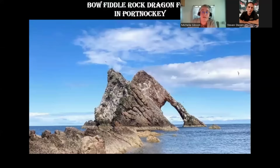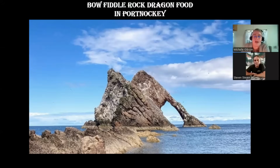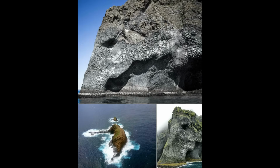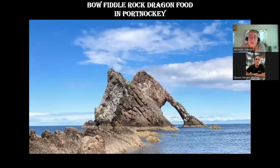So you sent me this one, Bow Fiddle Rock, Dragon Food, in Portknockie. This is about 20 miles up the coast. It kind of looks dragonish, doesn't it? I thought it looked like an elephant sitting on its side with a chunk bitten out of its back. Whatever it is, it looks like there's more to that story. It looks like it was alive by the looks of it. I think I can find some good photos of rock formations that look a lot like elephants, and I will see if I can get another view of this one that you sent me and compare it. But it does look like there's more going on to that.